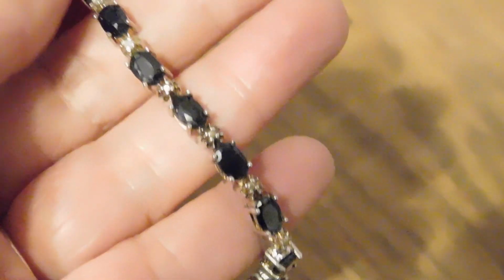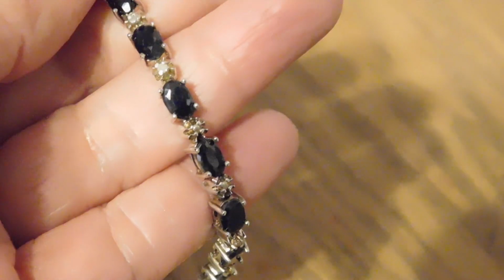So this was my one sale today. It is a sapphire and diamond chip bracelet, and that sold for $26. It's really pretty. Little tennis bracelet. Not terribly old, but nicely made.